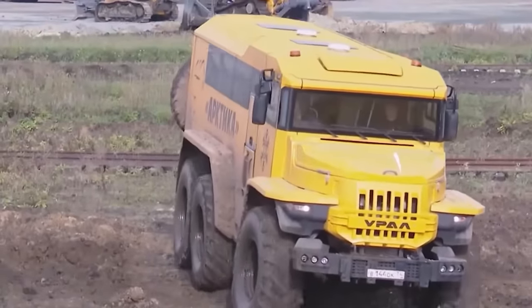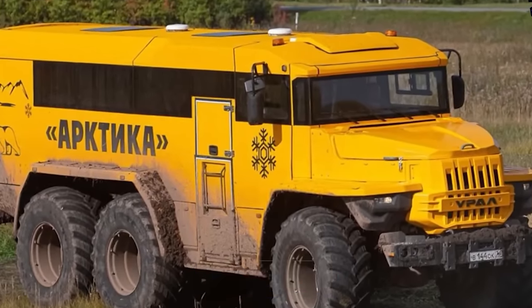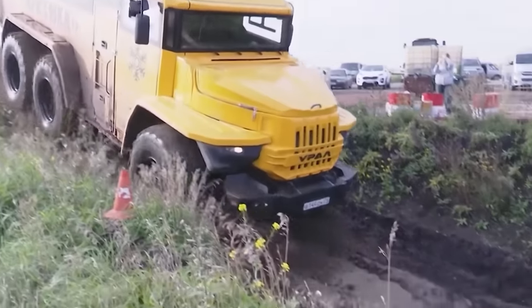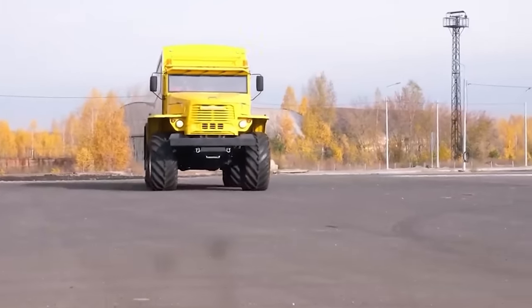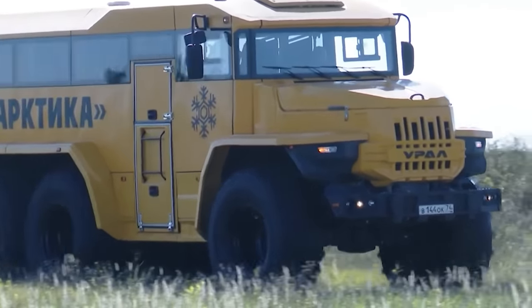Built on a heavy-duty chassis, this 6x6 powerhouse features six massive, low-pressure tires up to 45 inches in diameter. Imagine scaling snow-covered mountains or navigating boggy tundra effortlessly. And the power? With options ranging from 250 to 300 horsepower, this bus pushes through snowdrifts and scales inclines like a beast.